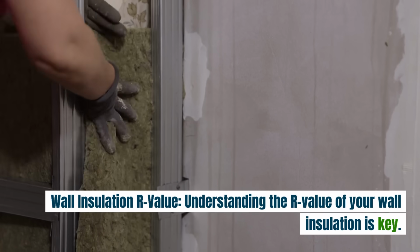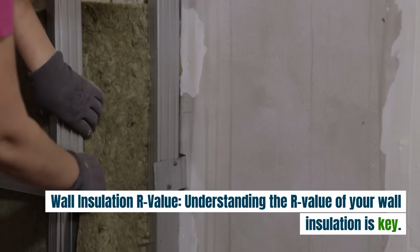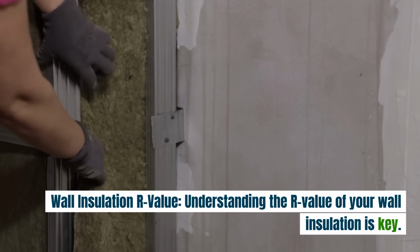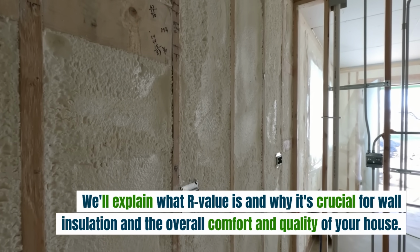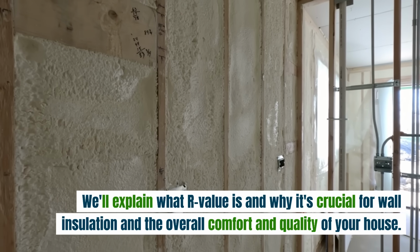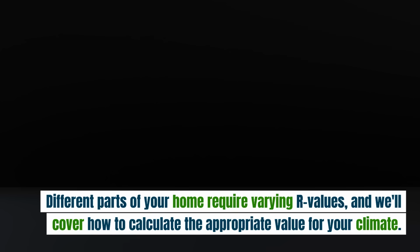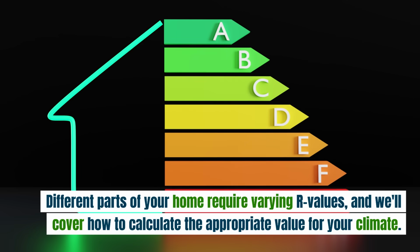Wall insulation R-value. Understanding the R-value of your wall insulation is key. We'll explain what R-value is and why it's crucial for wall insulation and the overall comfort and quality of your house. Different parts of your home require varying R-values, and we'll cover how to calculate the appropriate value for your climate.